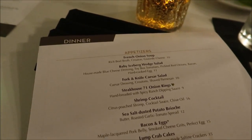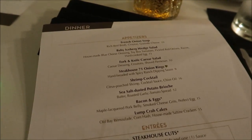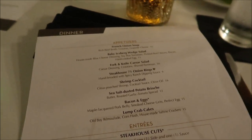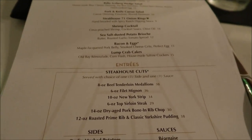Here is a look at the menu. You can see there's a lot of good appetizers on there. French onion soup, and then the bacon and eggs and the crab cakes. Those two are returning favorites from the Wave, so they brought those back. And then the steakhouse cuts. Here's all the different steaks. And you notice everything's under $40.